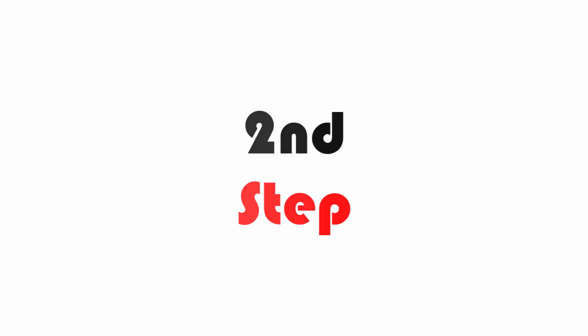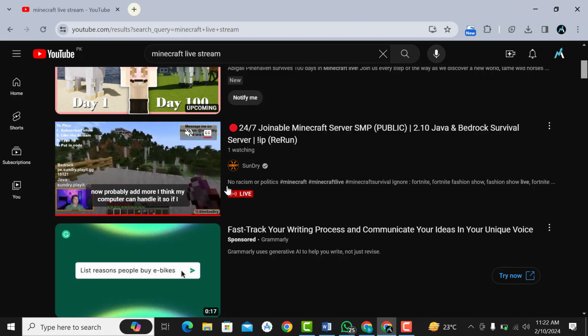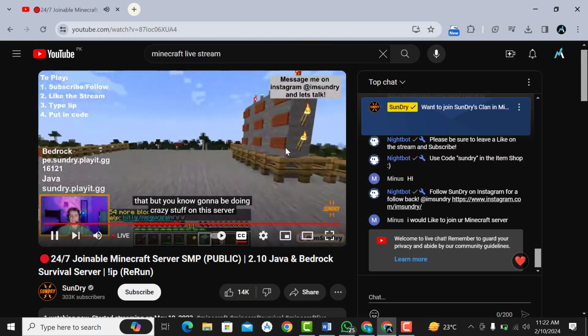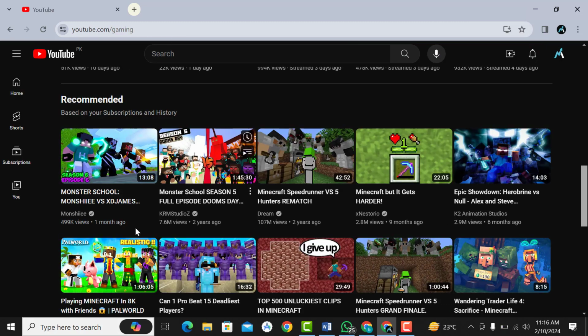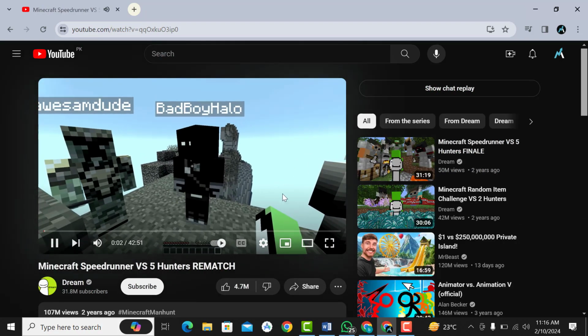And for the second step, choose a live video on YouTube. Start by picking any live video on YouTube. Live videos, especially popular ones like those about Minecraft, have lots of viewers and offer a chance to make money. Bonus money-making tip. Keep watching because there's a special tip later that could help you make even more money.